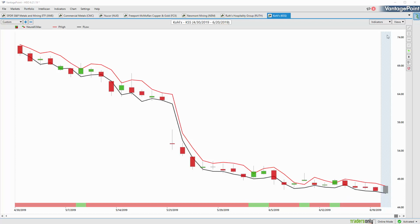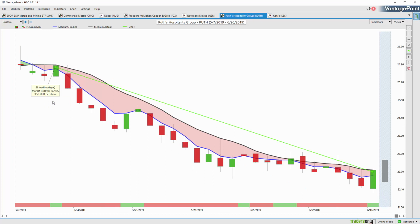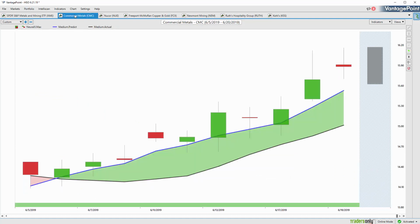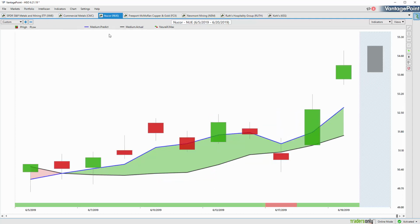So really great opportunities here. Again, 33% decline here in some of these names here. In Kohl's, Ruth Hospitality also down about 13, probably down 15% by now. And these other areas, which traditionally haven't done extremely well recently. I know that XME ETFs trading at a low. Some of these markets have been really pushed lower.